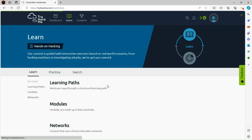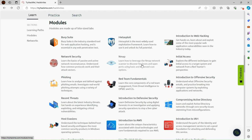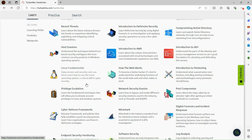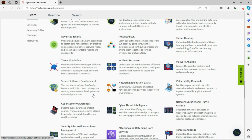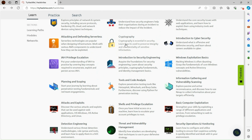So I'm just navigating through here. Here's Metasploit, and you can go through. And the neat thing is, you go through here and you're trying to hack through their stuff, which is pretty cool. So you actually use Metasploit. Networking security. What I would probably like to do, here goes Linux fundamentals, I would like to do Wireshark. And I would like to do password hash cracking or something like that, cryptography.